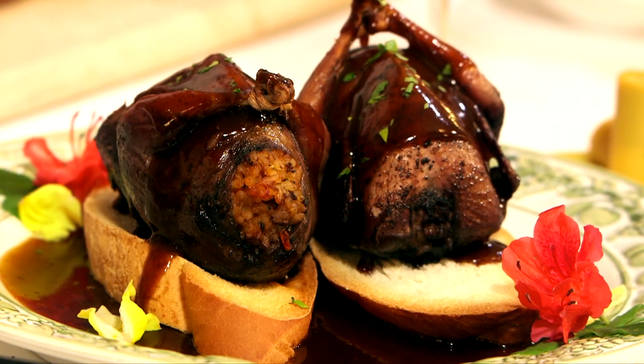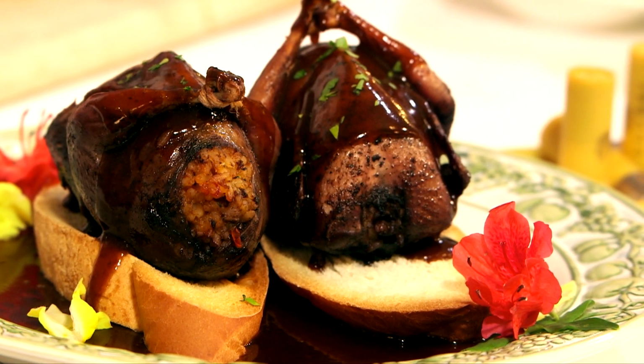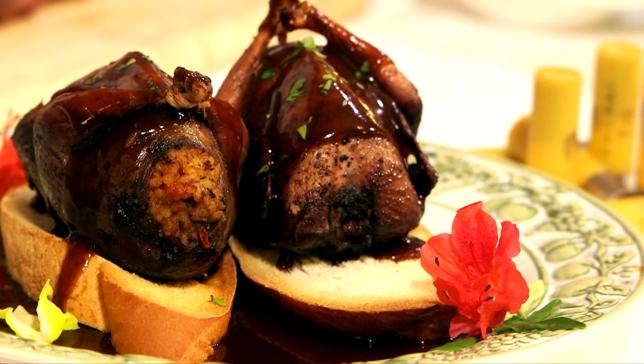Quail's underutilized. Not enough people eat quail. I think it's one of the best little dishes in the world. It's elegant. It was always served on the table of the kings. It was always served at the White House by most of the presidents. It's the perfect size. The meat is not gamey at all, but yet it is game.